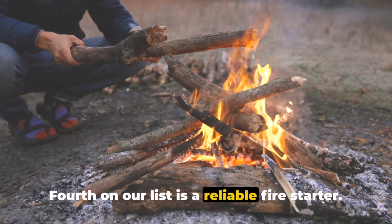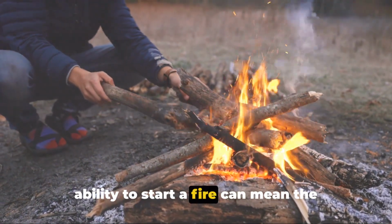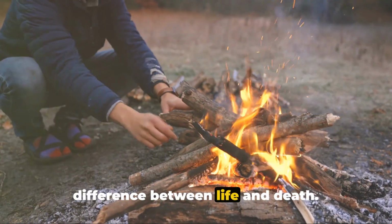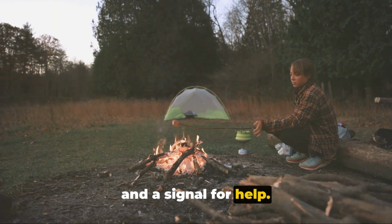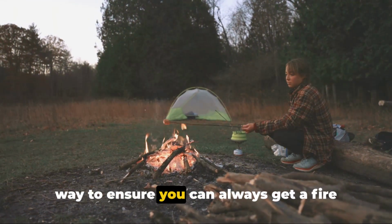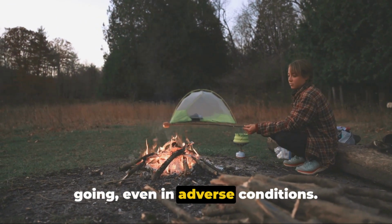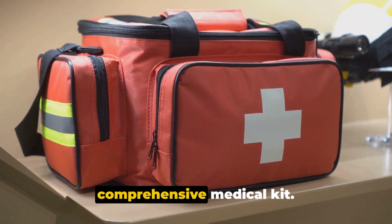Fourth on our list is a reliable fire starter. In the aftermath of a collapse, the ability to start a fire can mean the difference between life and death. It provides warmth, a way to cook food, and a signal for help. A fire starter is a compact and reliable way to ensure you can always get a fire going, even in adverse conditions.